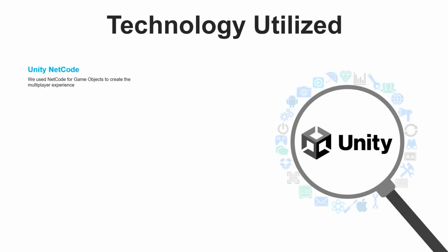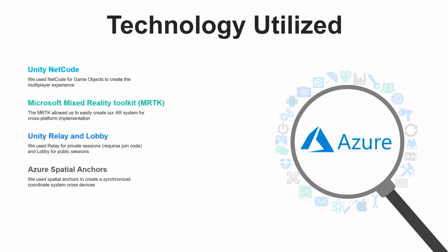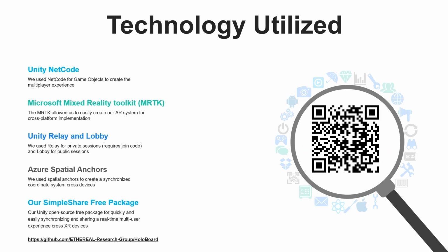Accomplishing our project goals required working with various Unity packages and services. We realized the difficulty of integrating all these packages in one application. Therefore, we created a package called Simple Share, and we made it available publicly and open source. This allows developers to create this sort of cross-reality applications and have easily set synchronized shared real-time experiences across devices.